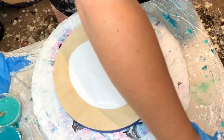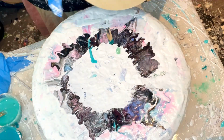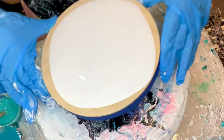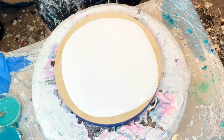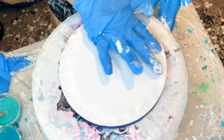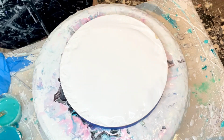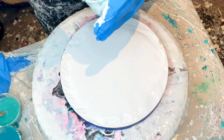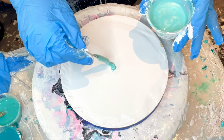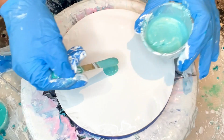Okay. How are we here? Yep. Plenty. Okay, so now let me go like this. So I'll probably layer the same way because it seemed to work nicely. So we'll start with sea glass. All right, these are slightly thicker. I don't mind my pigments thicker.